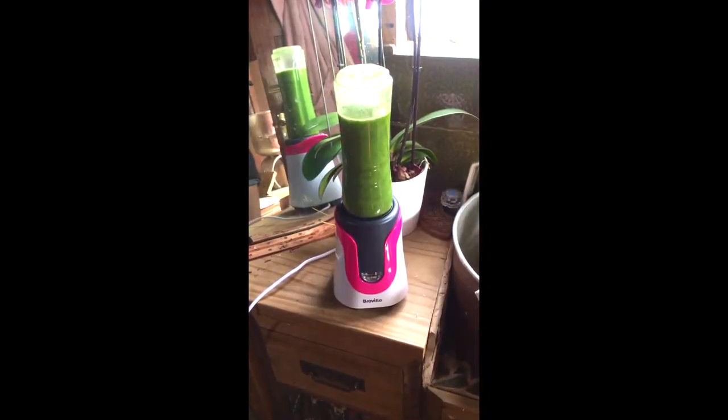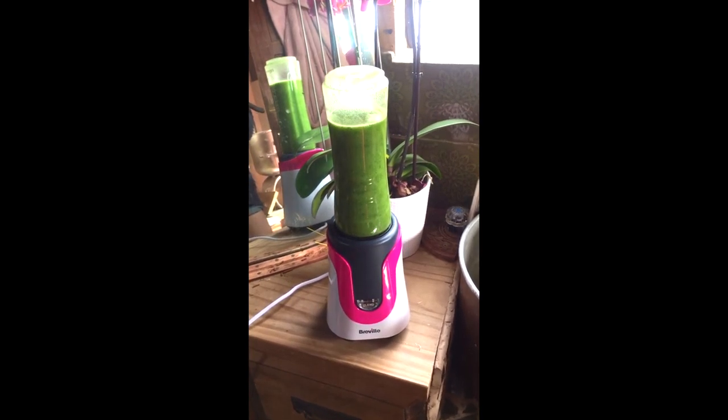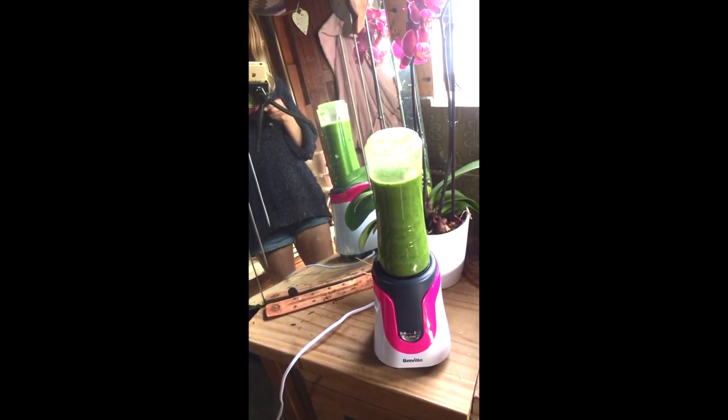I am now blending the soup in my smoothie maker. You can see already it's an amazing vibrant green colour. I'm going to blend it in two batches because of course my smoothie maker is pretty tiny. And whilst I'm doing it, I have to keep an eye on the battery level because a blender is pretty powerful and uses lots of energy.